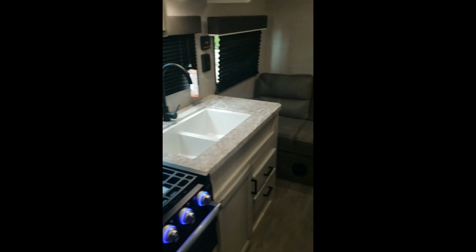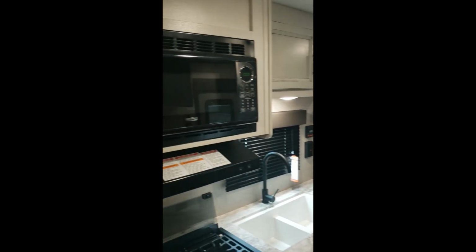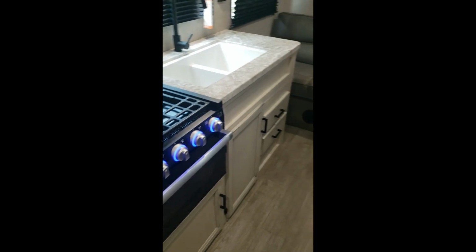And I also like to point out the farm white interior. This is the first time they've had the farm white interior. It's our very popular interior colors.